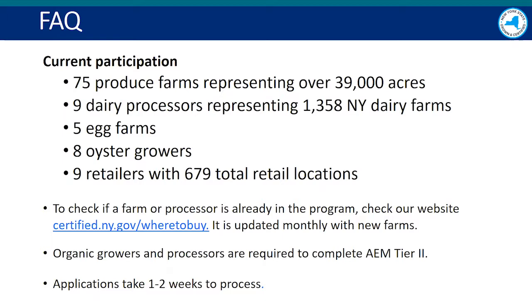We've got 9 retailers with a total of 679 retail locations. Those retailers have signed on, and you'll see a list of who they are a little bit later, to do in-store marketing, special flyers, educational outreach, and special events. And then we have 2 Christmas tree farms officially in the program, with 4 more pending, waiting on their AEM cover sheet.